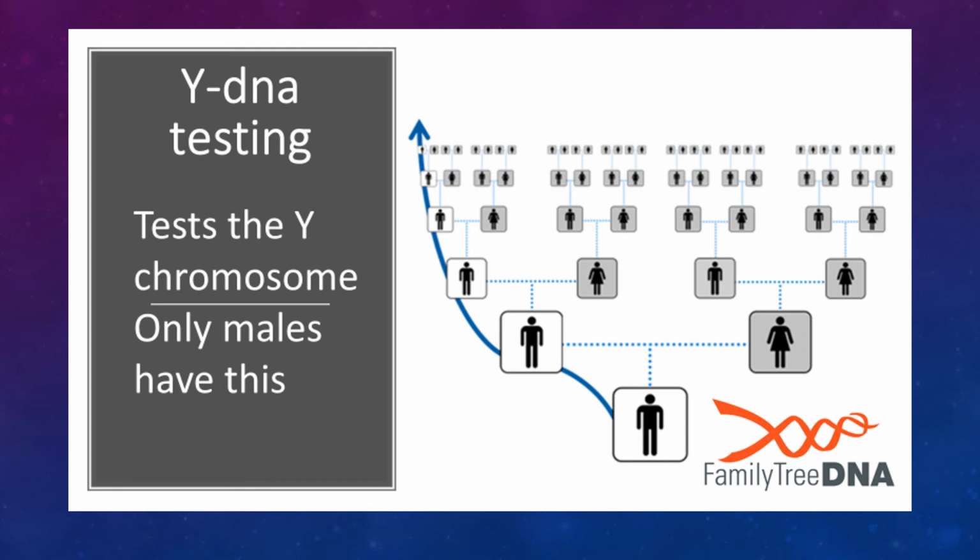Now, this is a test that can only be performed by men, and it follows your male paternal line. Only men can take it because they're the only ones with the Y chromosome, and it therefore only follows the male line, the father's line. This is the one that people tend to like to use if they're trying to find an illegitimate line along their male side. So it can be useful to find out perhaps who the father of your illegitimate great-great-grandfather was.